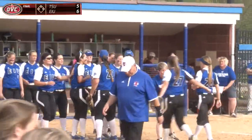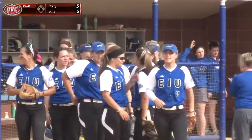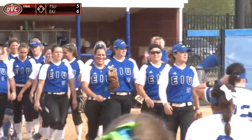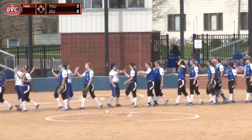Has retired the first three batters of that inning. Still have the lead 6-5 here, starting the bottom of the season. And which will be our final here today, 6-5.